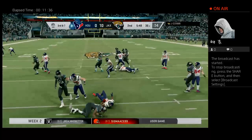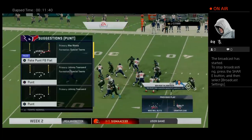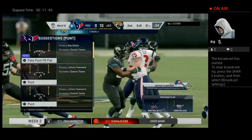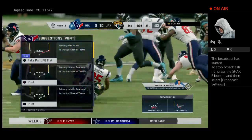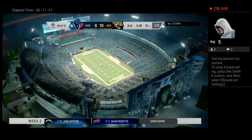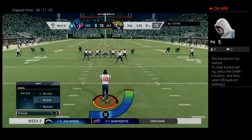Now a first carry from Giovanni Bernard. And not even back to the line of scrimmage this time as they're on him quickly once more. Call that a loss of 5 yards on the play. And that's going to bring up a fourth down. So on fourth down, here's Johnny Townsend to punt it.